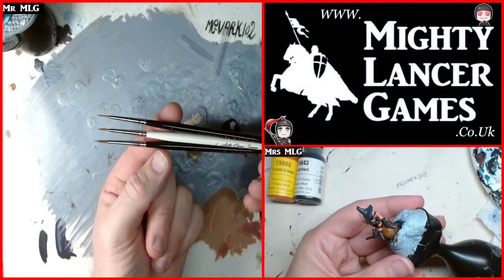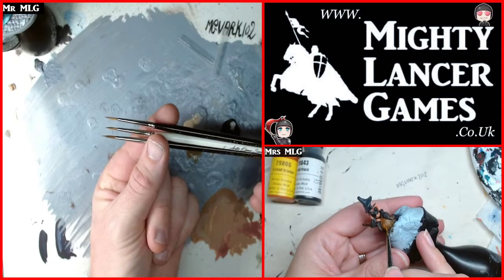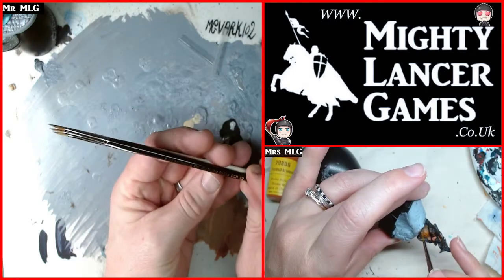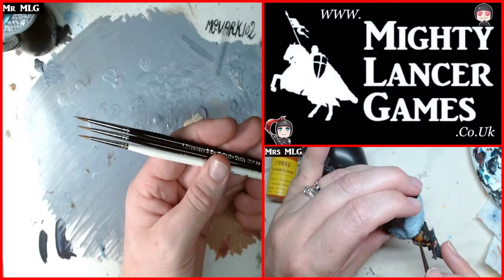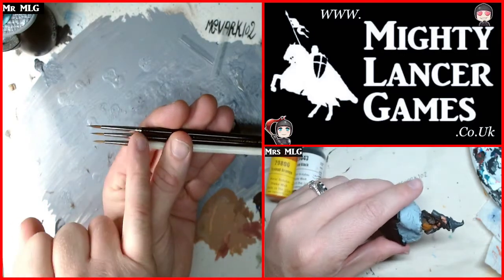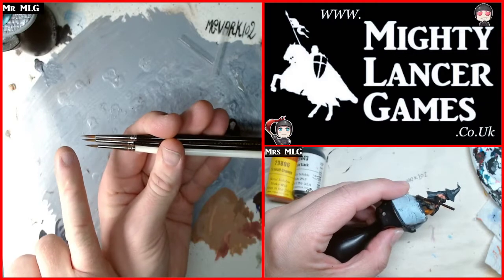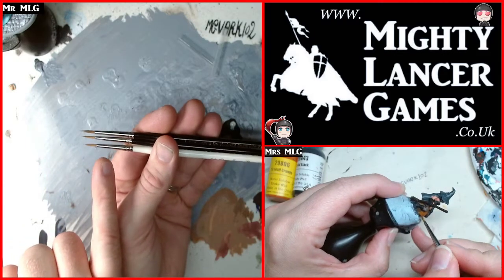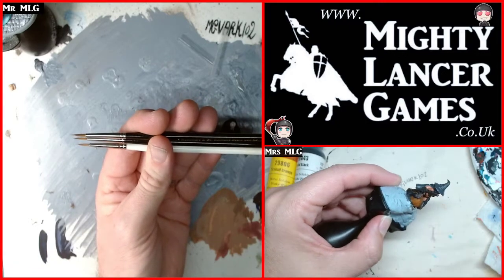So, I think that the number one looks very similar to the Series 33. If anything, the Series 33 has got slightly longer bristles. And if I put the Series 22 next to the Series 33, you will be able to see, if I line all the ferrules up, that the Series 22 that I'm using this evening has ever so slightly longer a ferrule, and the bristles are ever so slightly fatter, even though that and the 33 are both number ones. It's a little more full-bodied at the base and just ever so slightly longer.